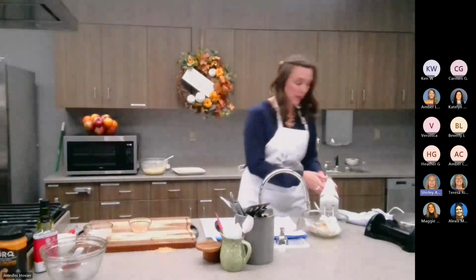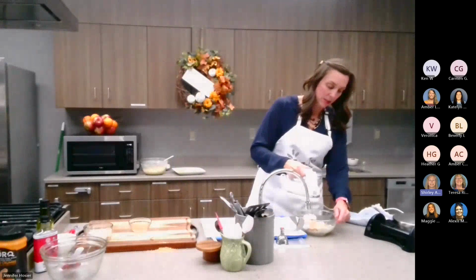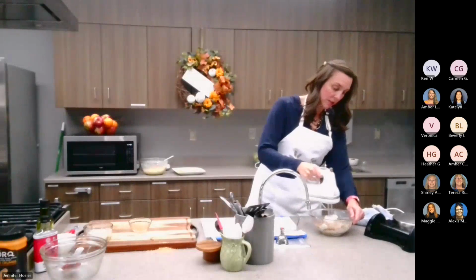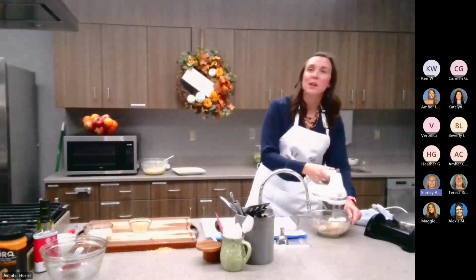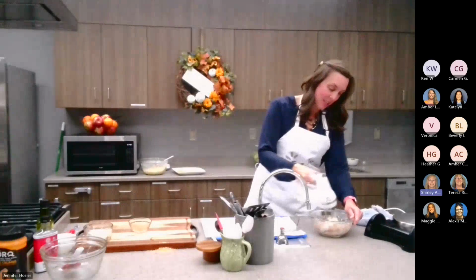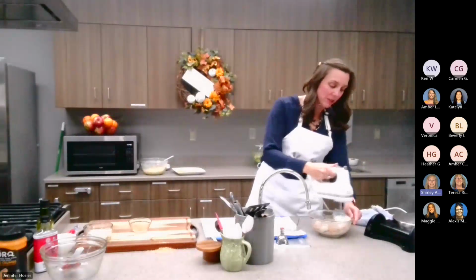So we're going to put that in here, and we're going to hope that we don't make a really big juicy mess trying to get that whipping cream in there. The cream cheese doesn't want to come off of the beaters. They're holding hands, but we're going to get it. It's starting to come off here a little bit. You're going to need to do this for a few minutes.